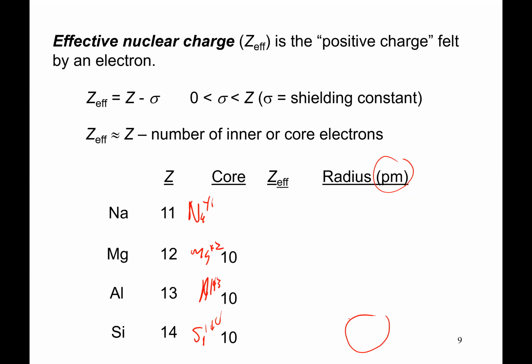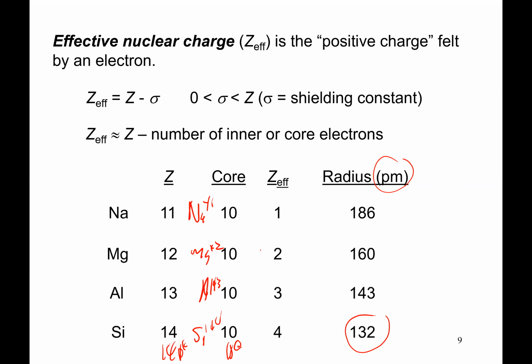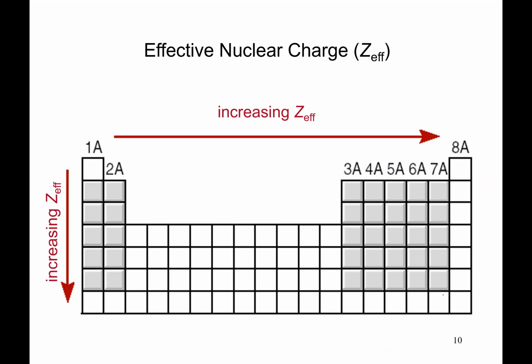Okay, so essentially the smallest, as you go across the periodic table, this is the smallest because there are 14 protons and there are 10 electrons. And so the effective nuclear charge is +4. So essentially that makes it very tight. It drags what extra electrons are around it inside it. Okay.